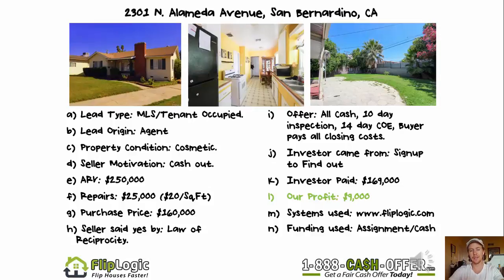To recap on that, our purchase price, we got the seller to say yes, always using that law of reciprocity. Hey, if we were to pay all cash, pay all the closing costs, and close on the date of your choice, or in 14 days, what's the best price you could do for us? $160 was the best price. We marketed it to our investors, and we had one of our investor cash buyers agree to pay $169. So our profit was $9,000 because we did put it under contract and do an assignment to the buyer, which gave us a dollar for dollar net from the $160 to $169. So we made $9,000, and they closed on it with cash.